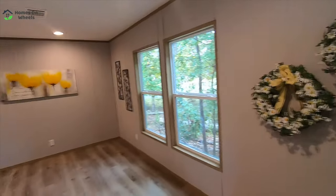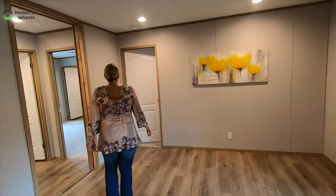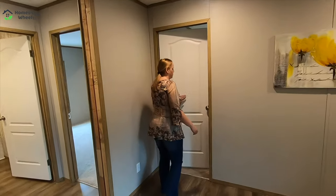All right, let's head back into the other bedrooms. We got a lot of bedrooms covered. We're going to try to make it as quick as possible.